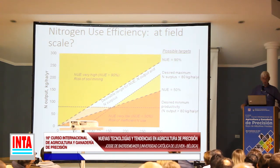And we are not there yet, but we see an increase in efficiency over the years.